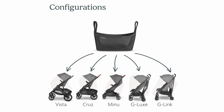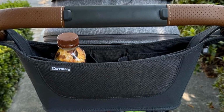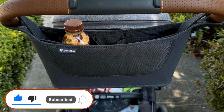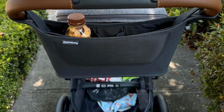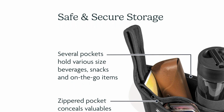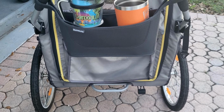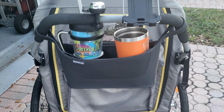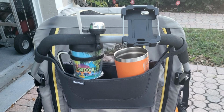Ample storage capacity. Despite its compact size, 10 inches D by 13 inches W by 3 inches H, this organizer offers a large capacity. It can hold up to 2 pounds of items, providing enough space for all your must-have essentials. In conclusion, if you're looking for a practical, durable, and stylish stroller organizer, the Momcozy Universal Stroller Organizer is definitely worth considering. It's a small investment that can make a big difference in your daily routine, helping you stay organized and prepared for whatever the day brings.